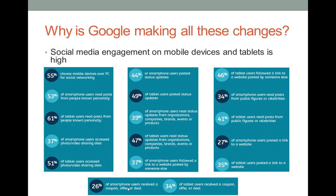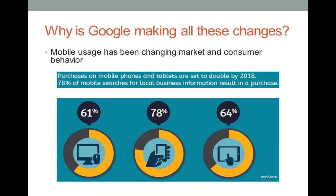So 26% of smartphone users receive a coupon offer a deal. 34% of tablet users receive a coupon offer a deal. That's the other thing that's happening, is that we are redeeming offers and coupons through our mobile devices on a much more regular basis, and it's much easier for vendors and merchants to get those coupons out to us on our mobile devices as well.